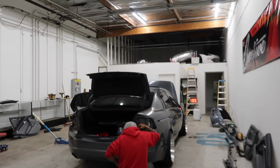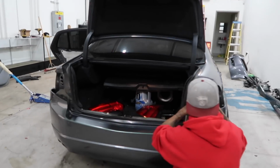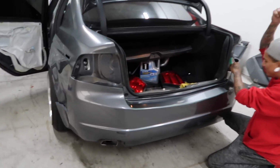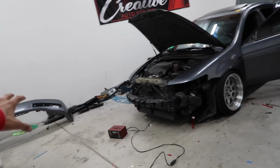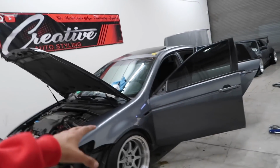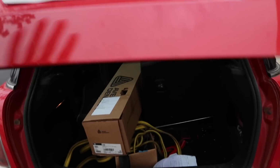Today's goal is to get a majority of this Acura TL that we have in the shop done. This car is going gloss burgundy, I believe. My boy Alex right here is working on the inlay. Gonna get everything prepped and ready. I'll bring you guys back out. First, we're gonna knock out the front and rear bumper so we can get the hard parts out of the way. And then we'll move on to the fenders, quarter panels, doors, etc. And then we'll see what we can get done today.